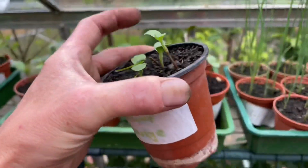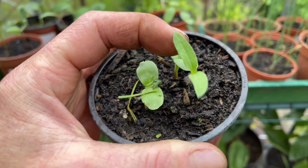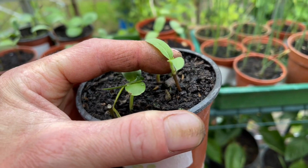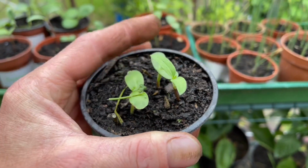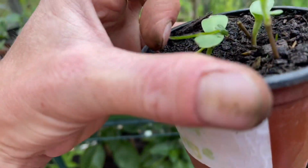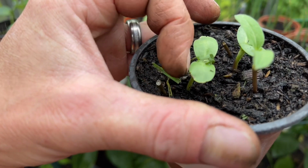These are all sunflowers that I sowed for the sunflower challenge. And I'll show you this one because this one got eaten. As soon as it came up, the head was taken off by a chicken or something. But it did regrow, which I've never seen before. That's interesting. You can see another one there which was chopped off, but that one didn't regrow.